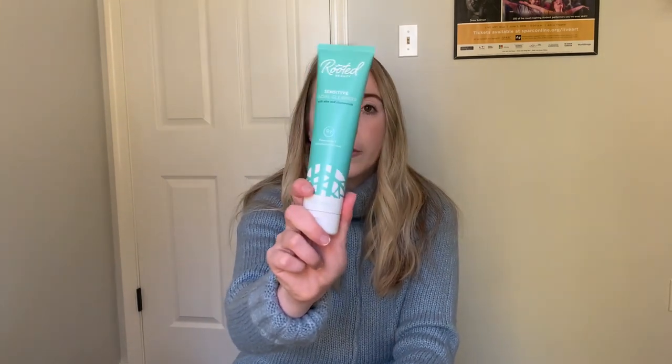I'm always looking for a good face cleanser, and I just imagine that this is going to be so good because of how much I love the face mask. But anyway, that is all the stuff that I got.